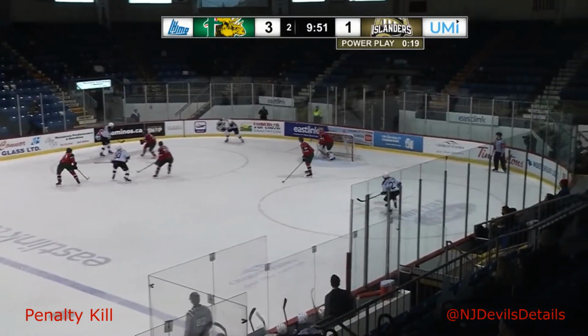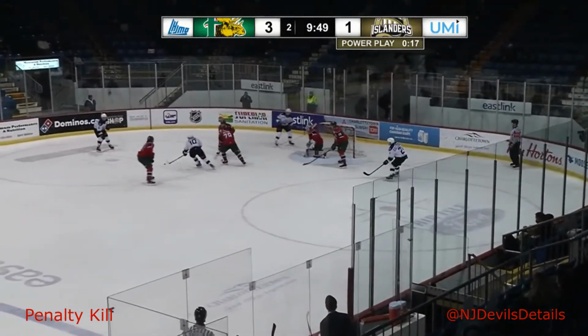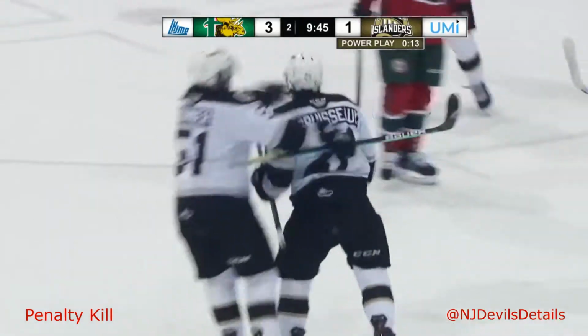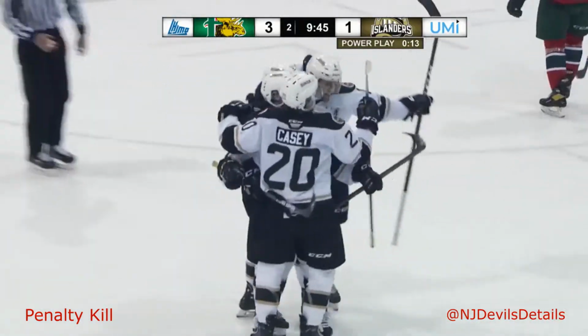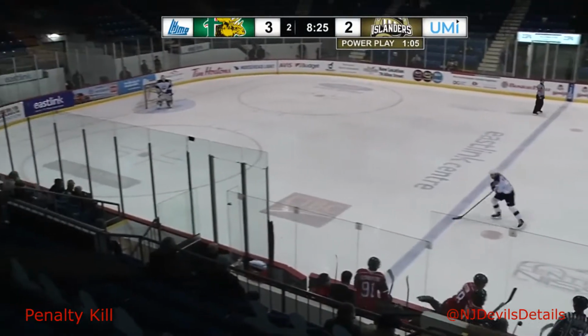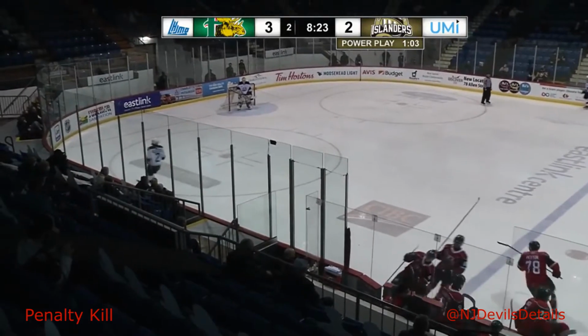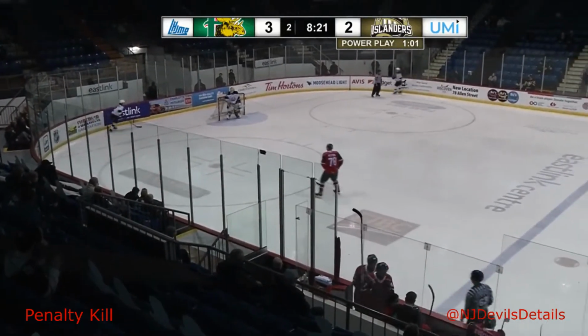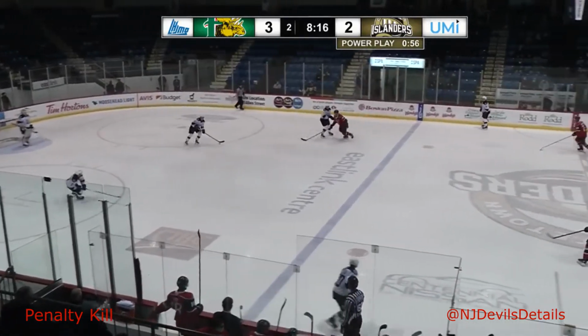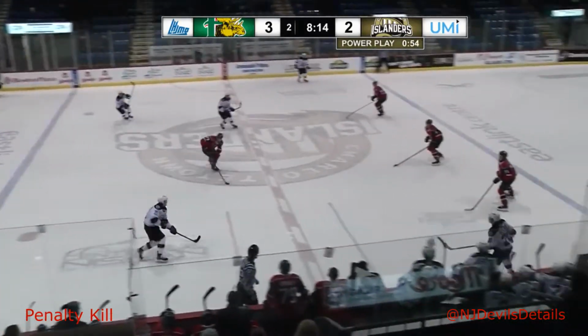Isles trying to make it a 1-goal game off the goal line. In front, Budgel tries to snap at it. There's a shot, scores! Oh my, I'll tell you what. It looked like Halifax. It squeezes between the 2 Island defensemen and then rolls back inside the Islanders' blue line.